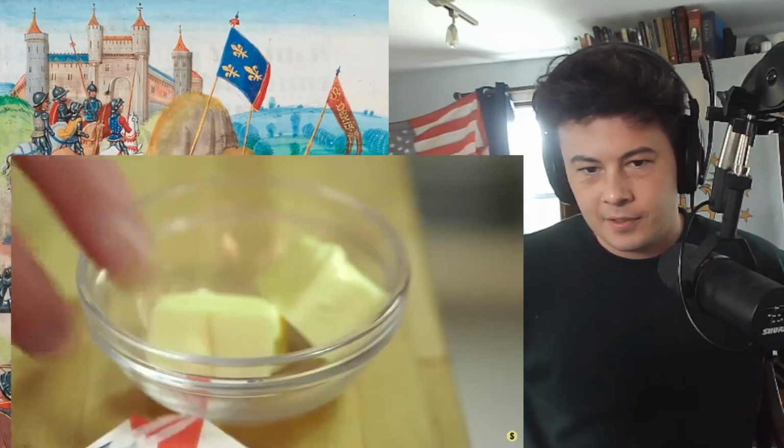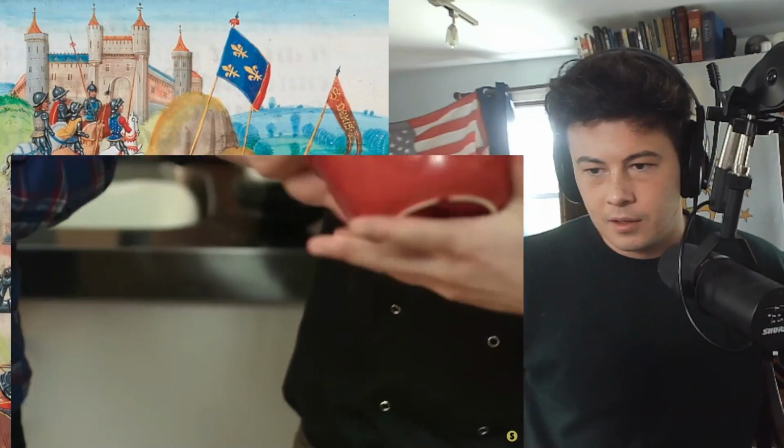So, next up, take yourself a pudding basin, and to avoid it sticking, just a little bit of butter on the inside.